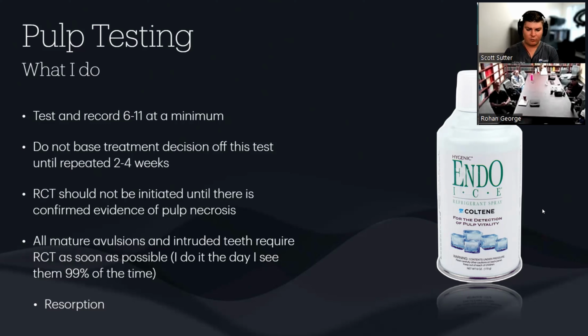But I think your question is, all right, we keep testing it, it's negative. Do I need to do the root canal? The answer is I would go off of other symptoms rather than the cold to say, yes, we need to initiate treatment. Did that answer your question? Okay. With all of trauma, and I'll talk about this too, of how I communicate with the patients with trauma, your crystal ball is completely cloudy. You cannot see the future.